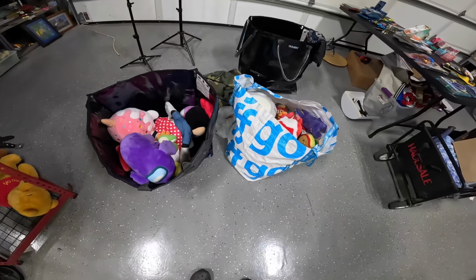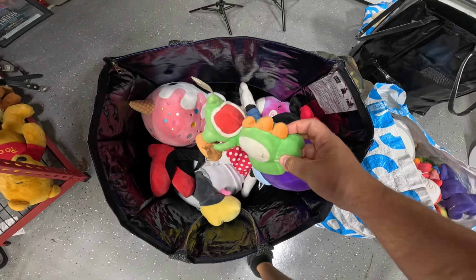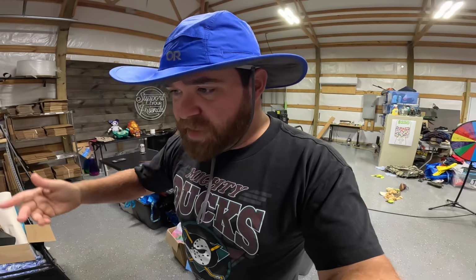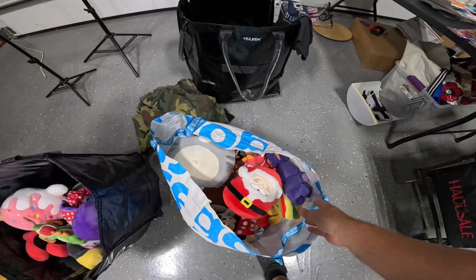Obviously, one of the best deals we got today was the huge bag of plush that we only paid $1 for. Some of them do need to be washed. You got the little Minnie right here, the little stain on her hand, and I think this Yoshi was probably the dirtiest one, but I don't remember ever having a plush with a stain that didn't come out just by putting it in the wash machine, so it's always pretty easy to prep these for sale. And oftentimes we find some that are in perfect shape, like this little Santa Squishmallow guy. He is ready to rumble.